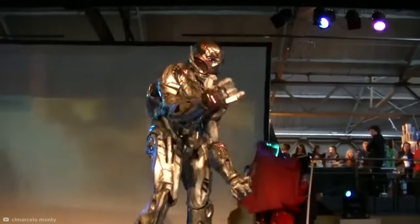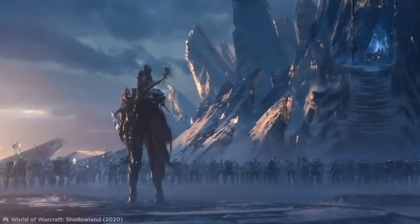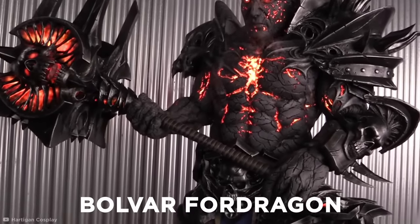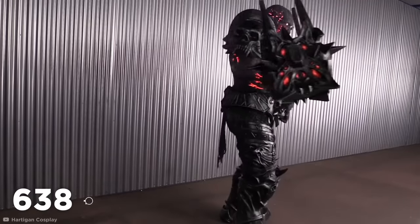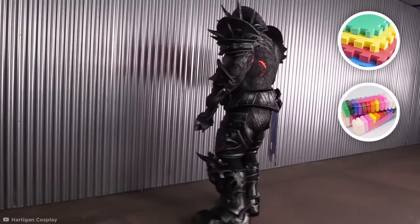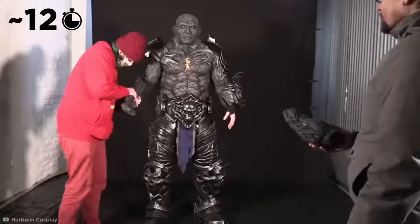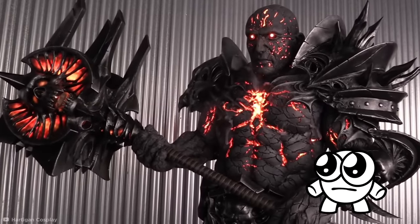As we've seen, there are a lot of cosplayers out there that take costume design to the next level. But this next creature creation takes the next level to the next level. Hardigan Cosplay's recreation of Bolvar Fordragon from World of Warcraft took a hammering 638 hours to finish, constructed with EVA foam, foam clay, latex, and over 1,000 LED lights. Suiting up takes around 12 minutes to complete with a bit of assistance, but once it's all on, it truly is a spectacle to behold.